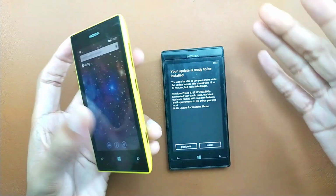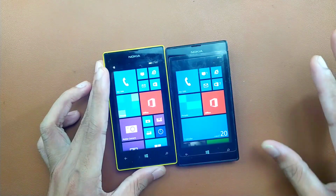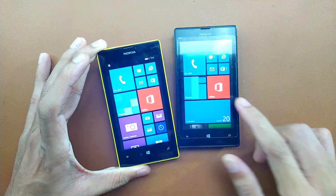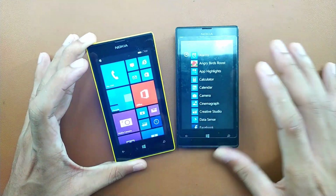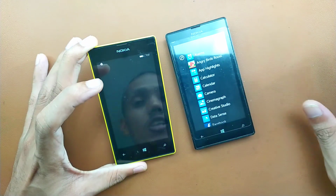So just to show that I did not update it, but anyway, both of them actually run very well on Windows 8 or 8.1. You will not have any kind of issue, and in Windows 8.1 you will not get any kind of Lumia camera. I did take some photos with this device, and the photos turn out really good here.